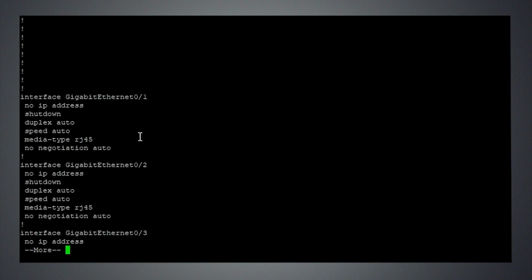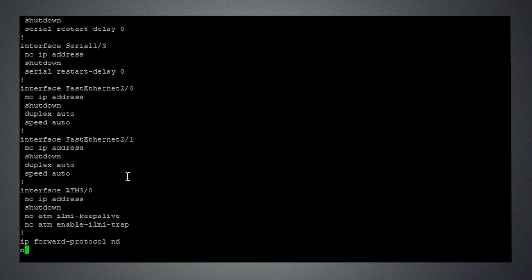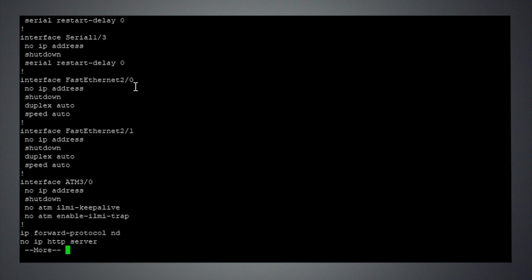But if we go down a little further, we've got our standard Gigabit Ethernet, not much to see there. Then we do have our serial interfaces. Those were those weird looking plugs. There were 4 of them, so we got 0, 1, 2, 3. And we go down further. The fast Ethernet, yeah, nothing special there. And then the ATM interface, which was our DS3.